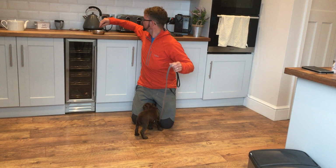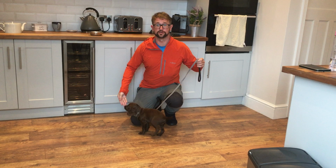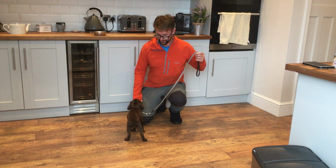So doing it this way is a far better introduction than waiting for the day that she's had her final jabs and she's all clear by the vets to go out for a walk, whacking a lead on her and towing her around the block just so you can take your puppy out for the first time. Get her everything done in the house, get her introduced to everything in the house where there's all good feelings and positivity. Don't do everything for the first time outside.